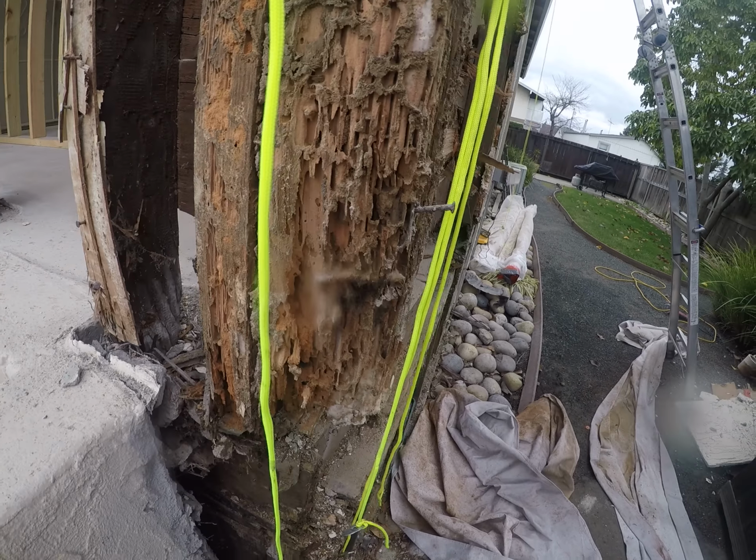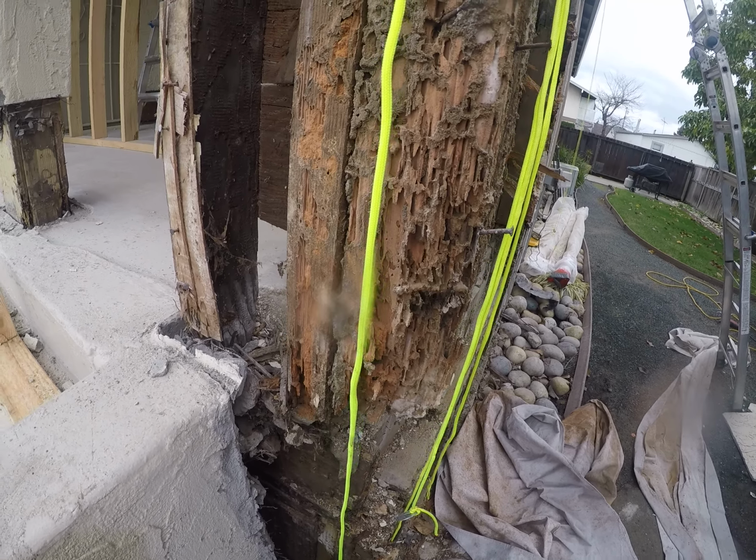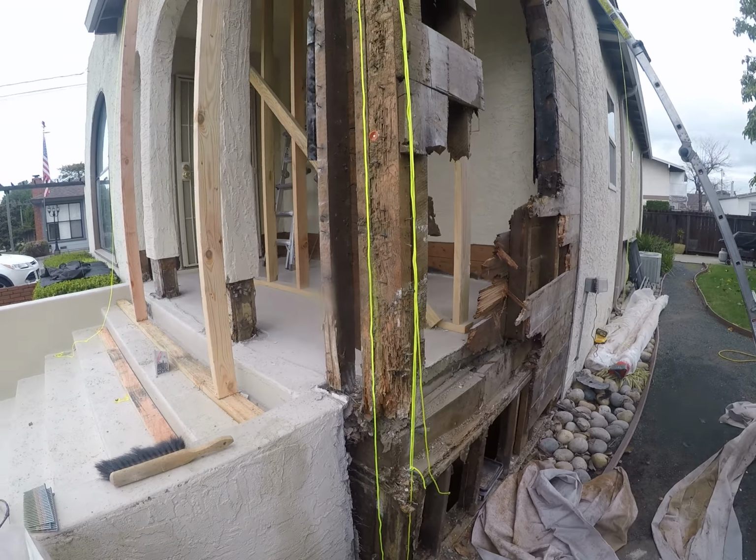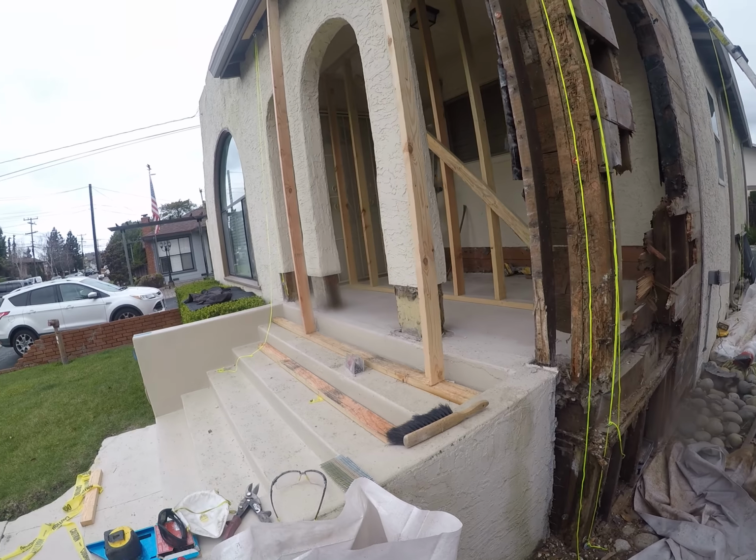We have both dry rot and termite infestation over here. Those are old termite tubes, but we haven't seen any active infestation, but it's due to all the moisture.